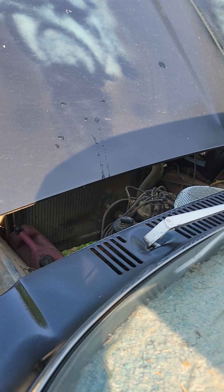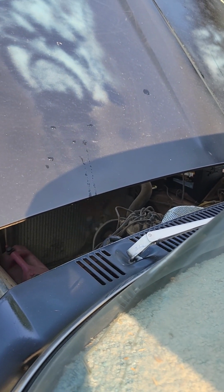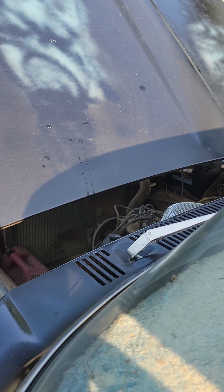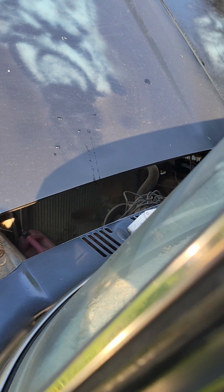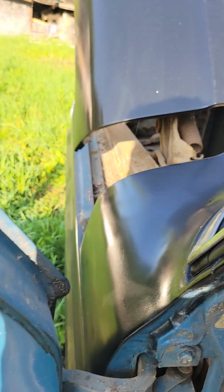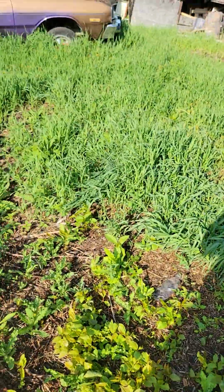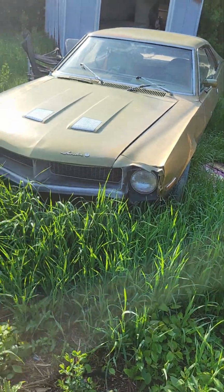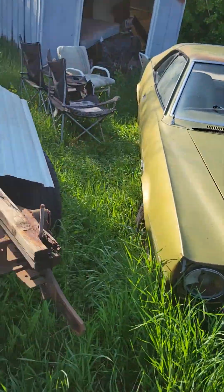Oh, on the squeaky belt, but that's been sitting for, before I got it going recently, it's been sitting for I don't know how many years, honestly. A long time. I'd say since '97 probably. Somewhere in that ballpark. Alright. That's pretty cool when you can start them up. First flip. Like I said, got some sexy rides here. Some of them are for sale.